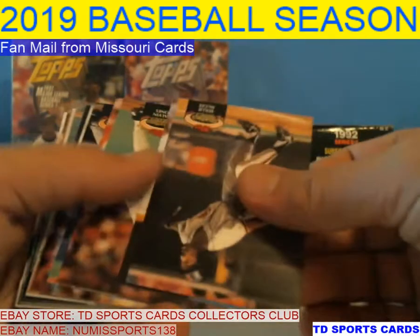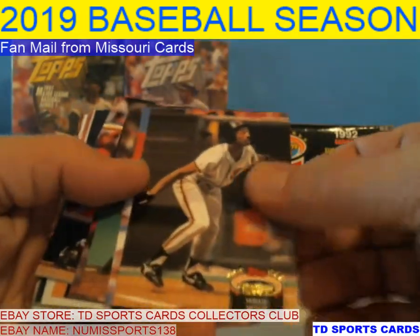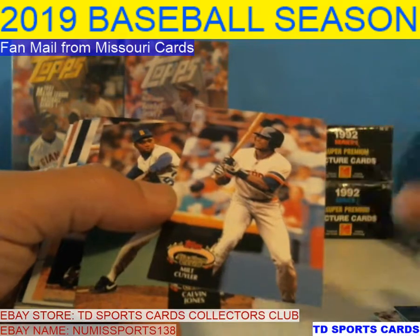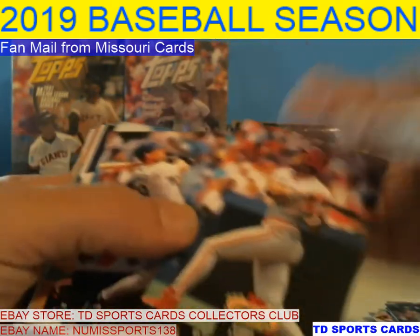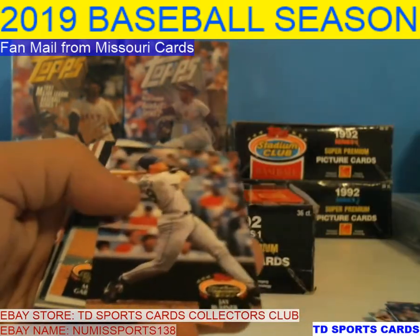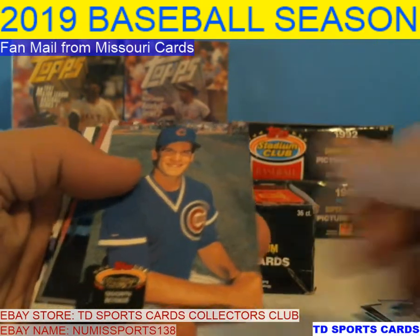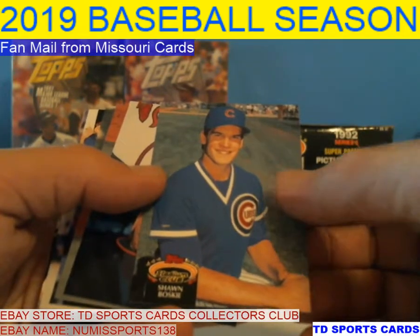Dave Valley. Willie McGee. He had a pretty good career. I remember him more with the Cardinals, but he was on a bunch of teams though. Milt Kayer, Calvin Jones, Barry Larkin. Obviously Hall of Fame. Good looking card. Jay Buhner, Mark Gardner, Walt Terrell. He kept giving up homers. That's why he didn't last long. Sean Bosky. Big prospect, but he had arm troubles.